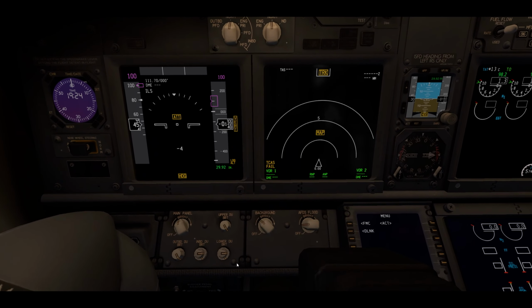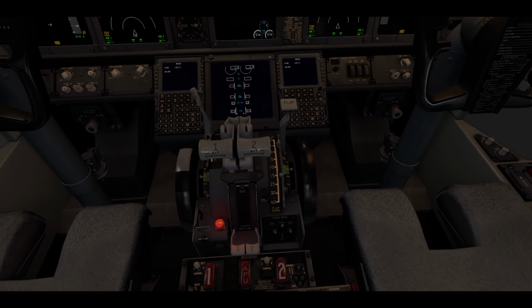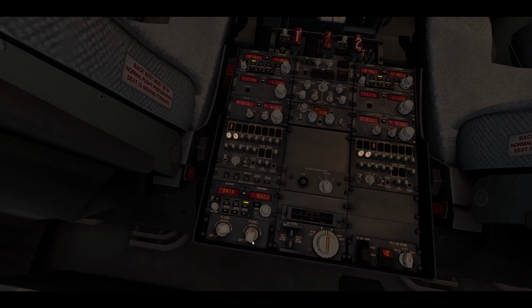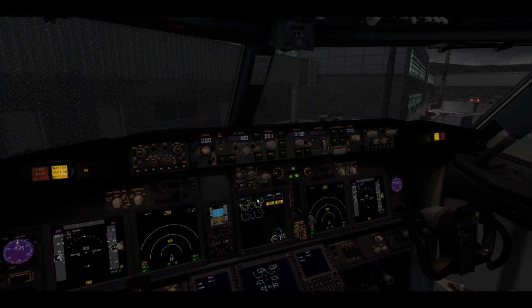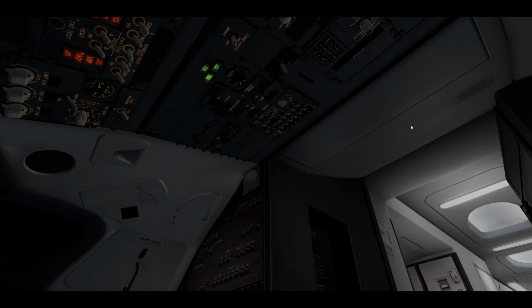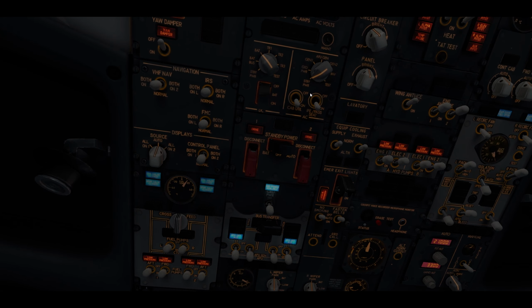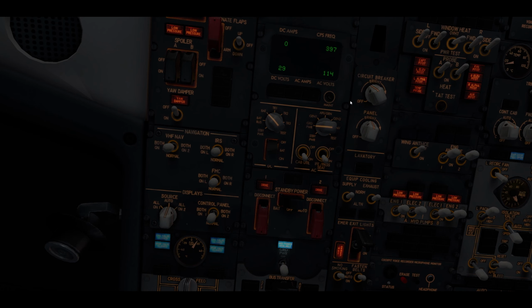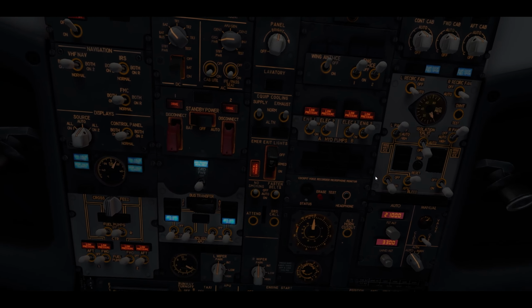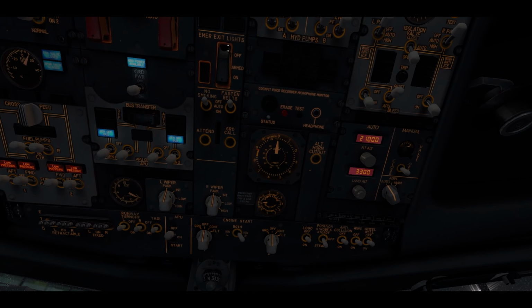Okay, maybe those floods are a little bit too much. Where is this flood? Okay, I'm just gonna mess around with the lighting a little bit. Okay, I think I like all of my illumination just like this. I think that's okay. What's next? Pitot covers removed. AC voltmeter selector to ground power. Alright. Emergency lights armed and covered. There we go.